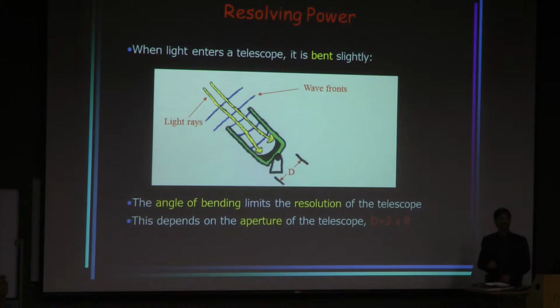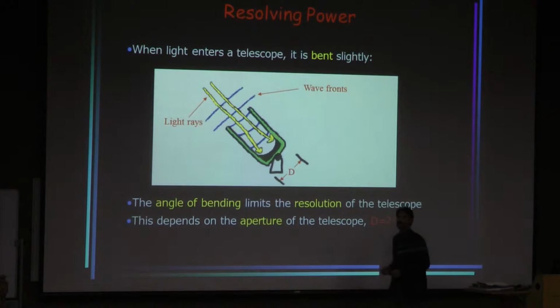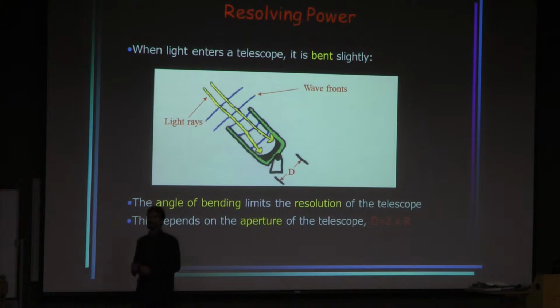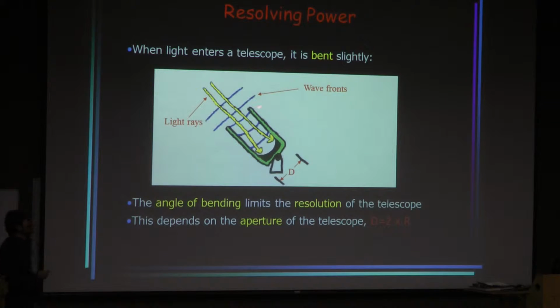All right, but now, the other issue that I mentioned was the fact that we have the ability to create more detailed images when we go to larger telescopes. This gets into this idea of angular resolution, and that's connected with what we call the bending angle of light as it moves into the telescope. So the light from a distant source is all perfectly parallel to the axis of the telescope. It's going right down the axis of the telescope in a perfectly parallel way.